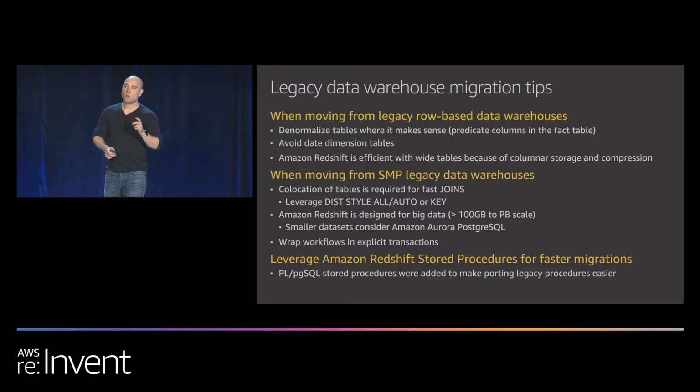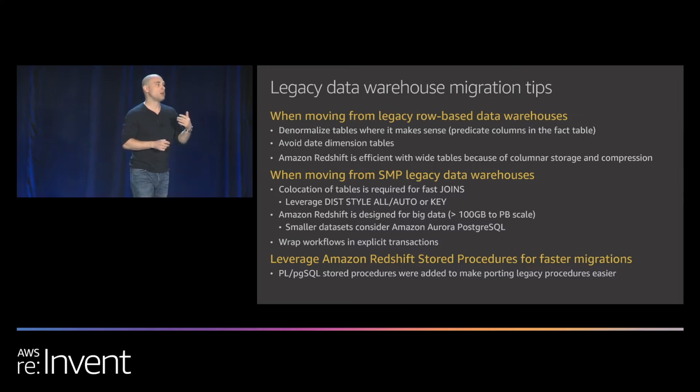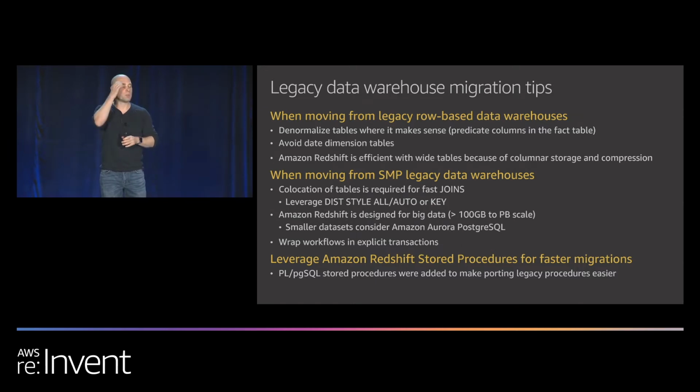The other thing is we also released earlier this year PL/pgSQL stored procedures. It was a huge request from customers that were doing migrations from other databases where they had large amounts of this code, and we would always have to tell them they had to extract that out, maybe put it into Glue or somewhere else, rewrite it in Python. So now you have a bit of a path to actually port your stored procedures over to Amazon Redshift.